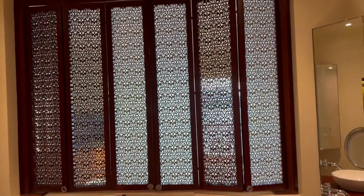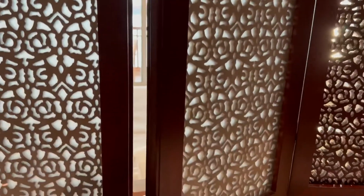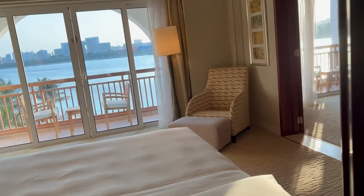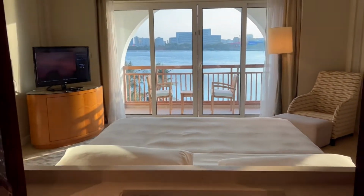And by the way, this door or this window can be opened and you have an overlooking master bedroom and go straight to the balcony with a nice view. Let me see if I can open it. There we go. That's good. Very nice.